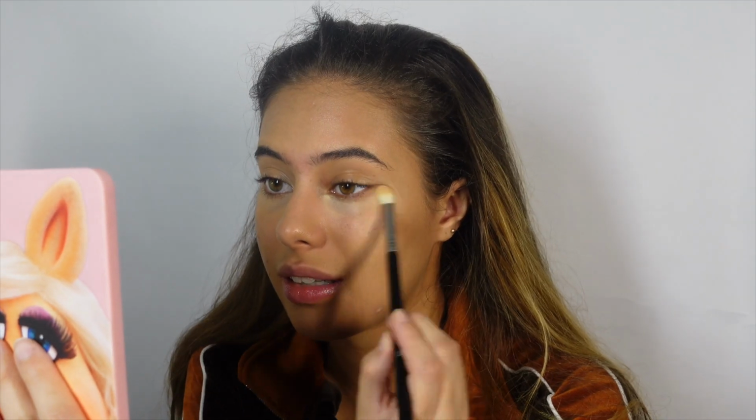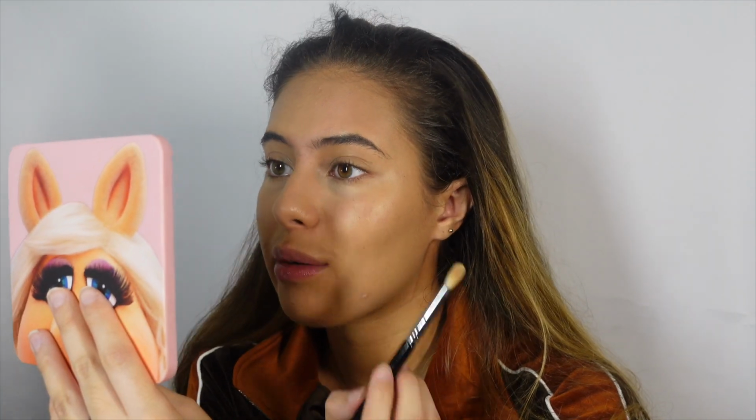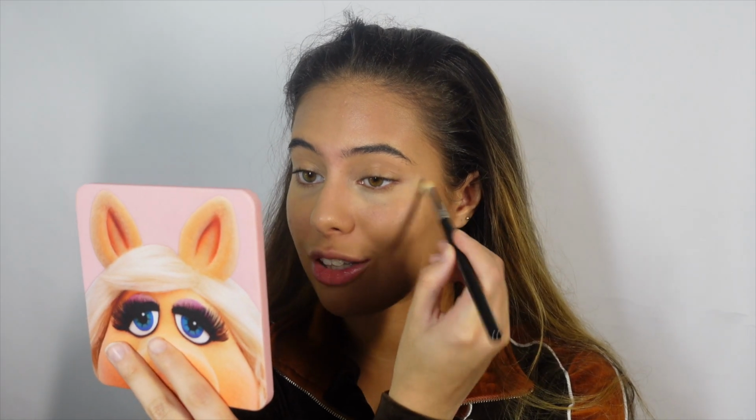This concealer isn't bad to blend out, but I don't like how it's looking under my eye. It's really sticking to everything and I don't like that because I've got quite a dry under eye, so everything is showing. Also, the colour looks quite grey on me. That might be my fault, but I don't really like the concealer. Anywho, let's just do my eyebrows.